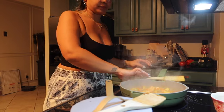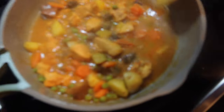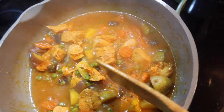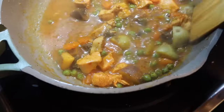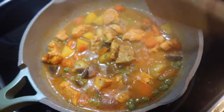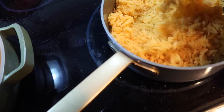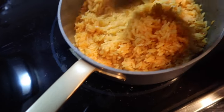Pretty much ready. So here's what it looks like. It's just slightly thickened up. The potatoes usually help thicken it. I guess like the starch. The starch in the potatoes helps thicken it. So it's not so liquidy, but it'll thicken a little bit more as it sits. And then rice, nice and fluffy.